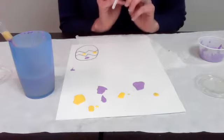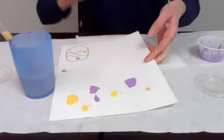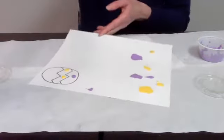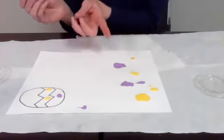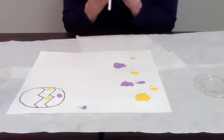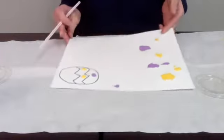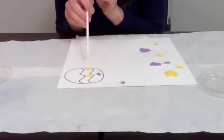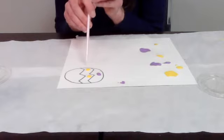Now, what happens if I blow in a different direction? What if I turn my page? I'm going to move my water out of the way here. What if I turn my page? So this is the direction that I was blowing my paint last time, and I've turned my page to the side. Let's see what happens. I'm going to try it on my Easter egg this time to try and blow onto my zigzag line.